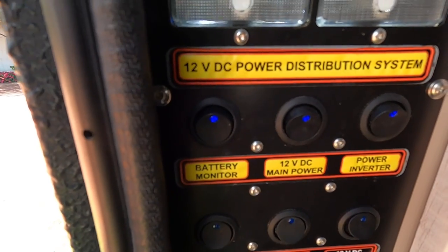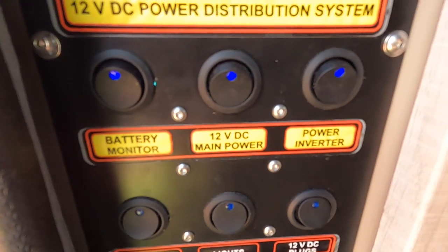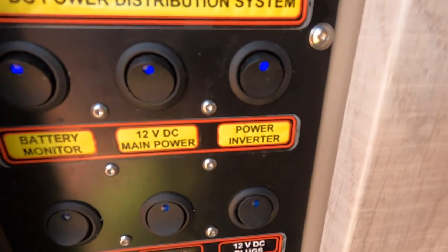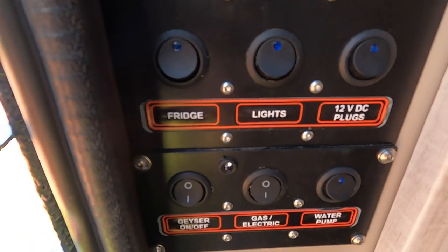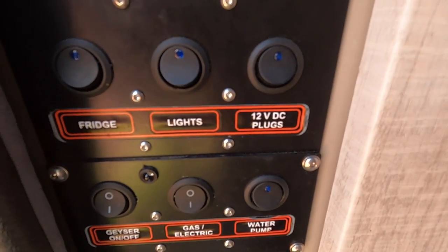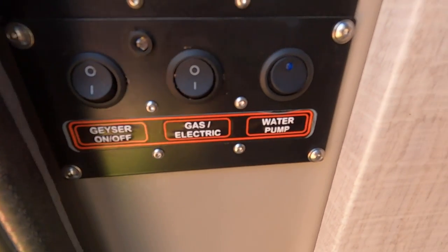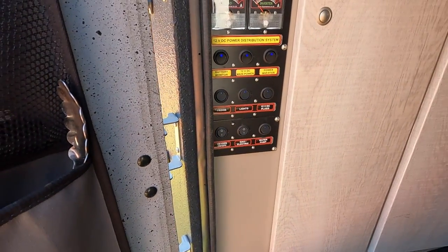And then we've got all these different buttons for the battery monitor, switching on all the 12 volt power points, switching on the inverter. The fridge is also now on a separate switch, the lights, all the DC plugs, then the geyser, whether you want it on gas or electricity, and the water pump.